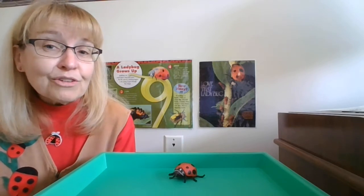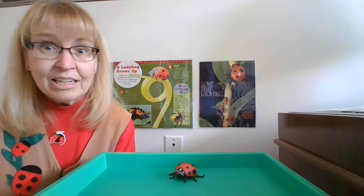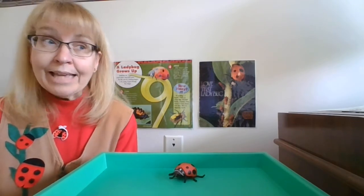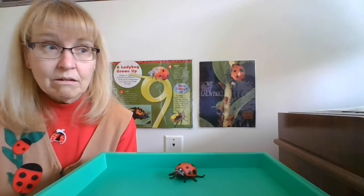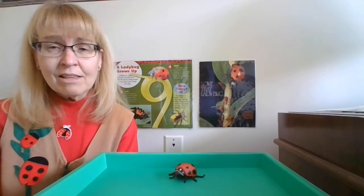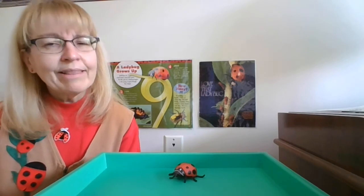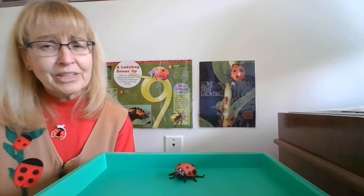Ladybugs also come in all different colors. They're not just red and black. Some of them are all black, orange, yellow, white, or even pink. Did you know that ladybugs could be pink? And they don't all have spots either. But the ones that I have little toys of or puppets of, they're going to be all red and black for today. And I just think they're beautifully colored.